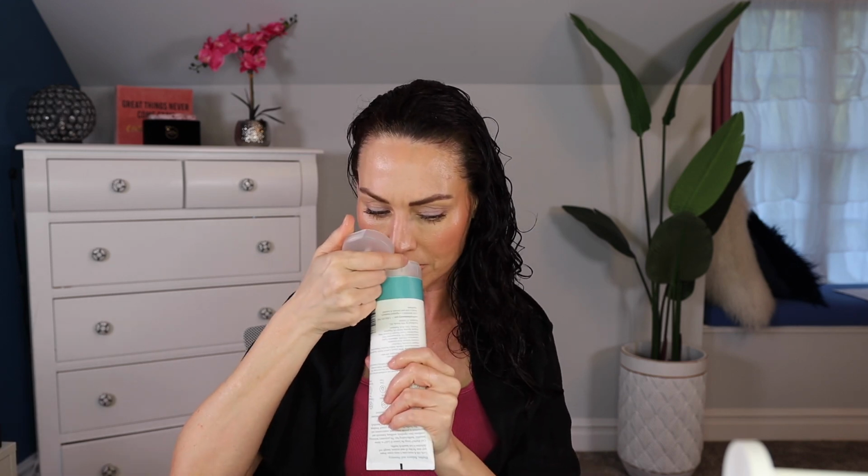I love this stuff. It smells incredible. This entire line smells so good. I don't know how to describe the scent. It's almost like a very clean kind of scent.